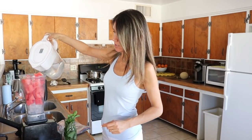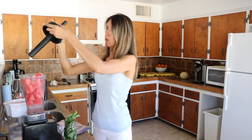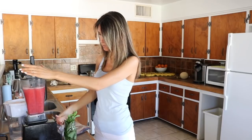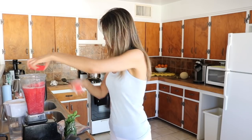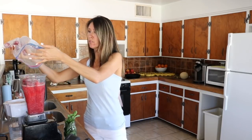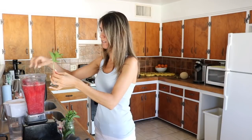And we'll add just enough water to get it to start blending up. But the watermelon already has so much water in it, you only have to use a little. Just want to make some room for the rest. Then we've got some frozen strawberries. Just add about 4 large frozen strawberries. That's about a cup. I like to keep my mint and water in the fridge. It keeps it really fresh. So we're just going to do 1 sprig of mint.